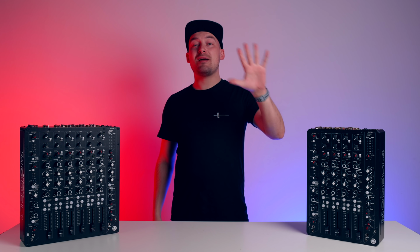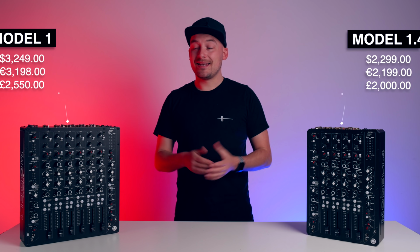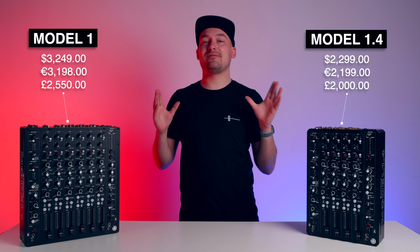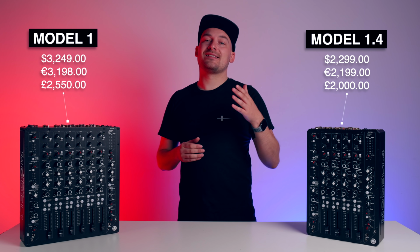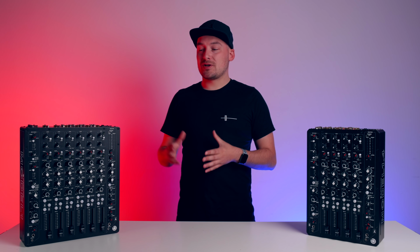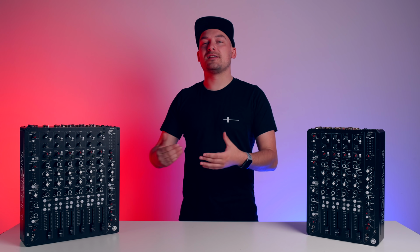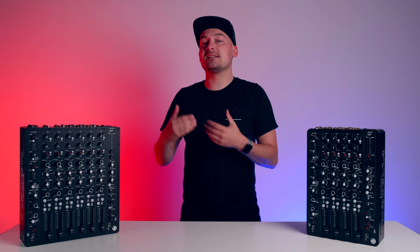And there we have it, 5 main reasons why the PlayDifferently mixers are unlike anything else on the market. Now don't get me wrong, these are very expensive mixers, and they're not designed for everyone. They're designed for a certain type of artist who wants to really hone their sound. Unfortunately, because of the price point and the exclusivity of these mixers, you could go very far in your DJ career and never actually get to play on one of these.